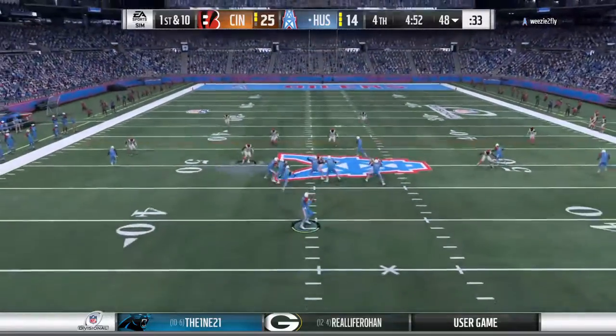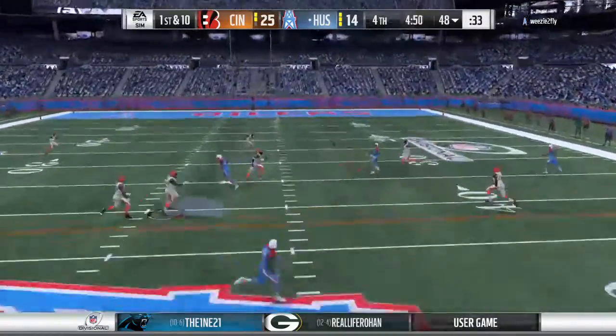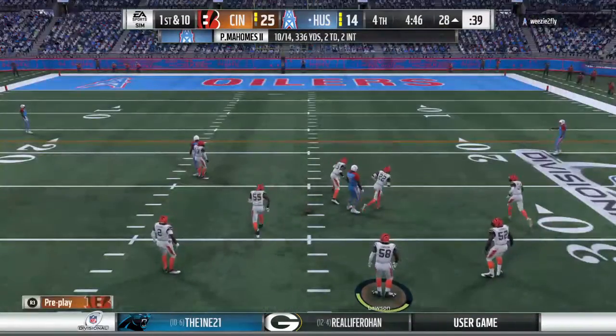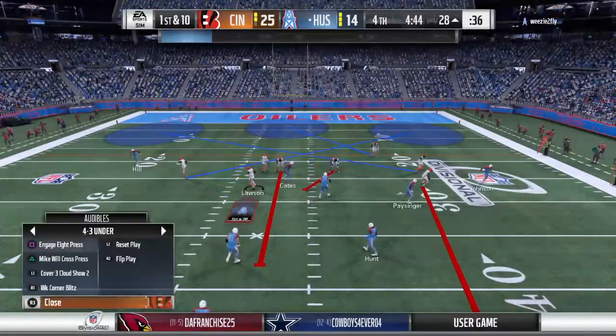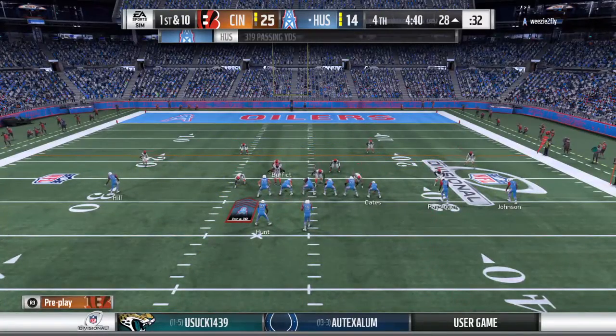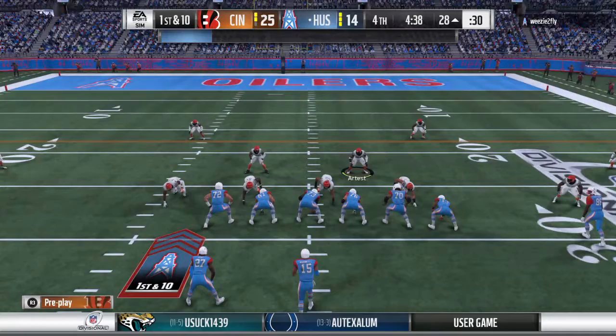And some changes here as the D-line separates some. A man over the middle, and it's complete. And he'll be taken down, but not before getting this inside the 30. A really nice gain of 25 yards.